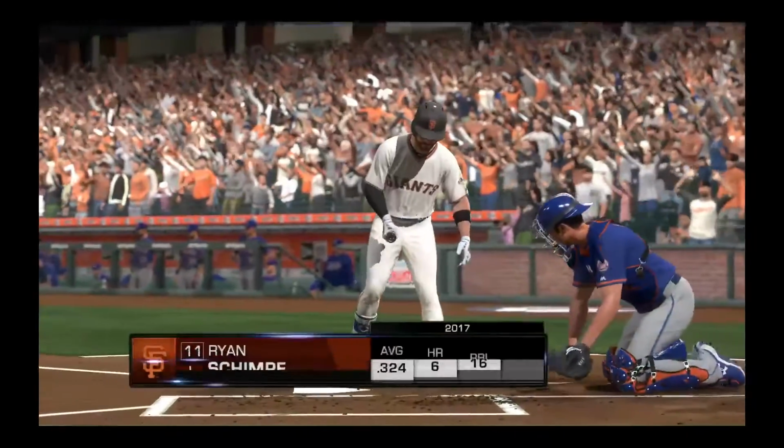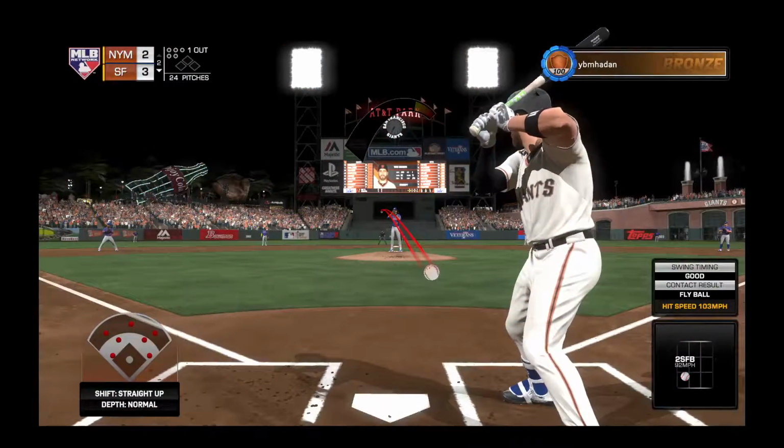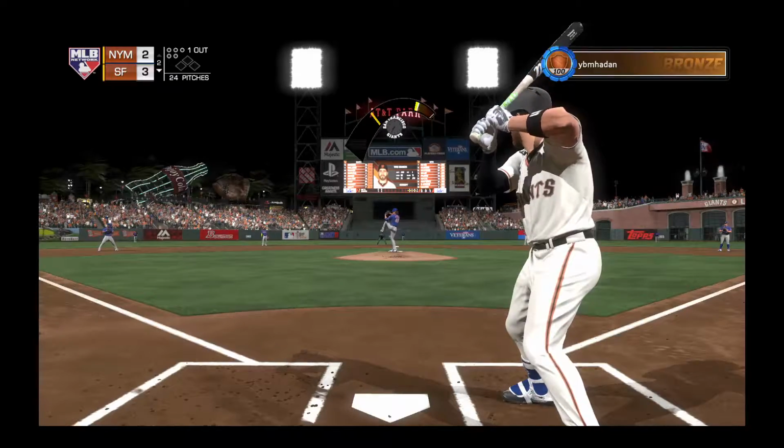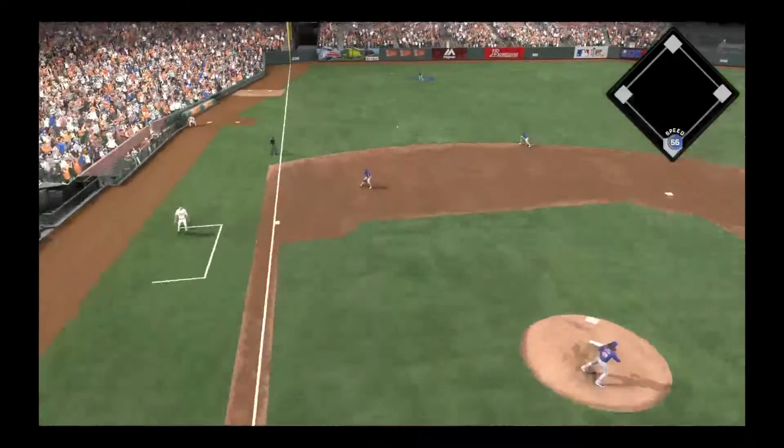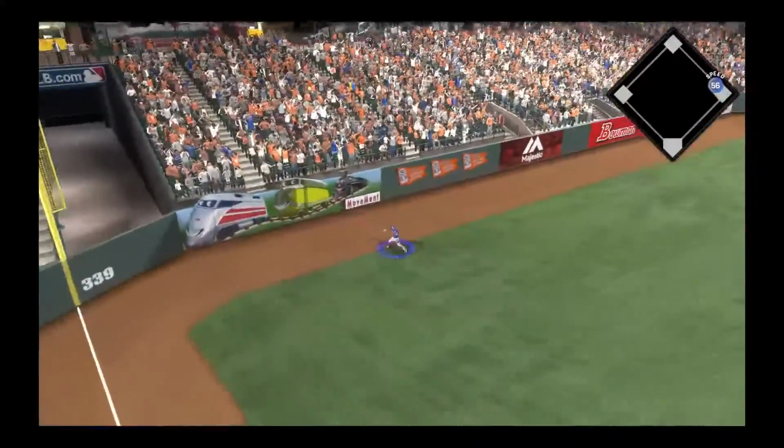And this ball is gone. No chance to make a play on that one. At the plate, Ryan Schimpf. Batting average for him on the season, standing in the 320s entering action today. And that's into the outfield for a 1-out base hit.